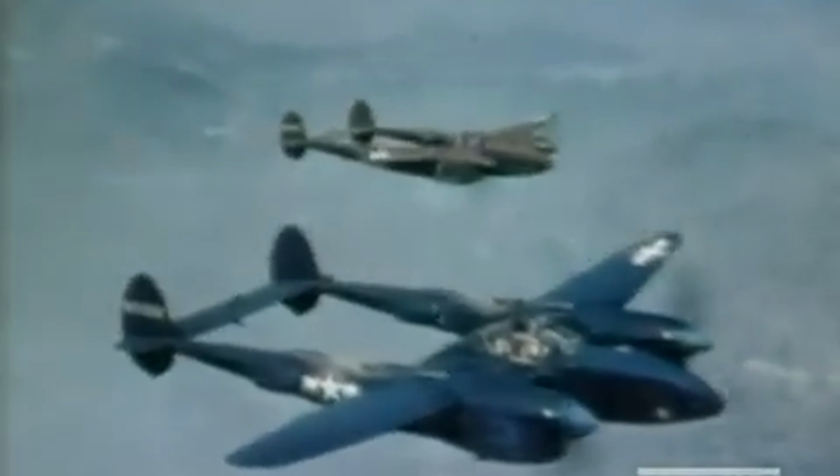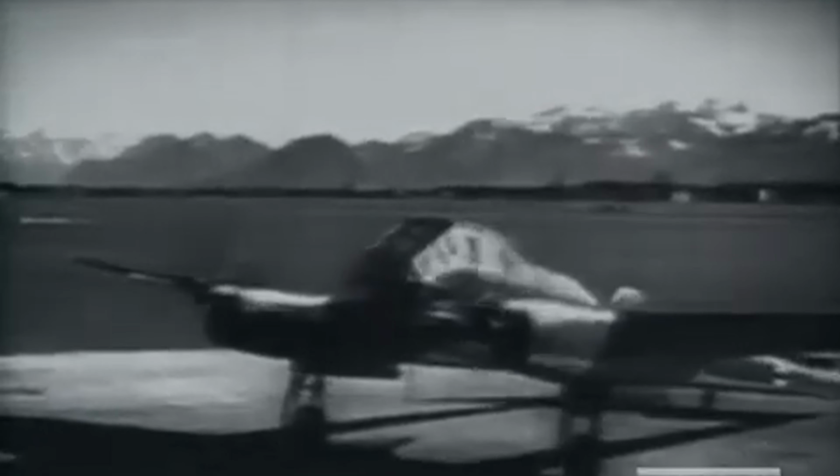In Germany, the Focke-Wulf FW-189 also served as a short-range reconnaissance aircraft that worked closely with ground forces. It was purpose-built with extensive glazing to provide the three-person crew with a superb all-round view. It worked primarily on the Eastern Front.